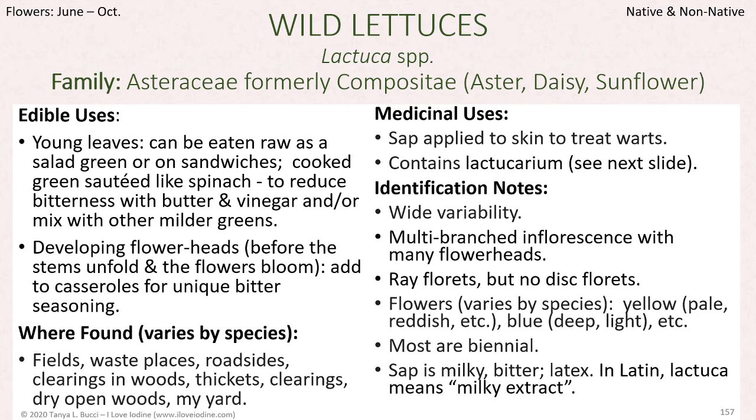But the developing flower heads, before the stems unfold and the flowers bloom, you can actually add them to casseroles and chop them up, and they do add a very interesting bitter seasoning to your food. And where you can find these, of course, especially when we're dealing with the prickly lettuces, you're going to find those in disturbed areas, waste places, roadsides, clearings, and woods. Thickets, and dry open woods. My yard is where you're definitely going to find some prickly lettuce as well.